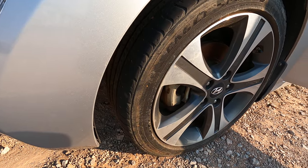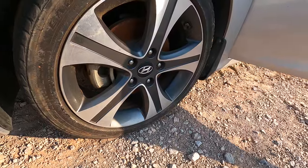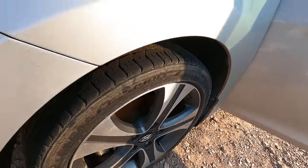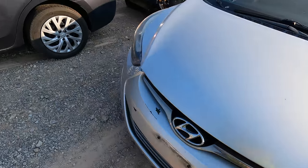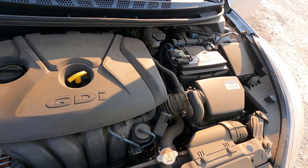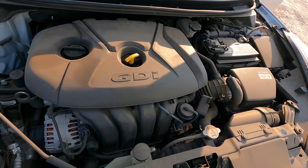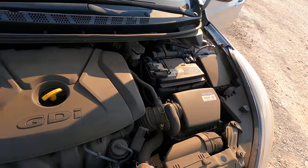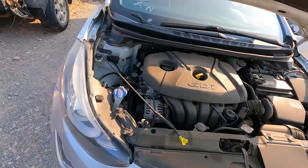These are Eagle Sports. Those are Goodyears, right? Pretty sure those are Goodyears. Yeah, Goodyear. Okay, so she really does need some tires. She's banged up a little bit. So, you know, this car to me is a great commuter car. Just a really, really good commuter car. Great gas mileage, manual transmission. A fun commuter car. It'd be a little bit of fun.